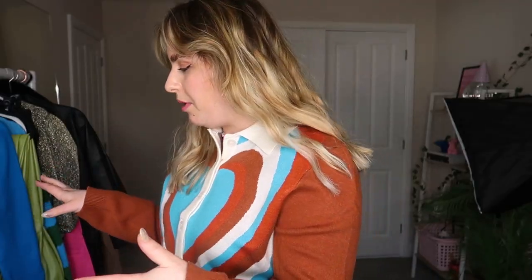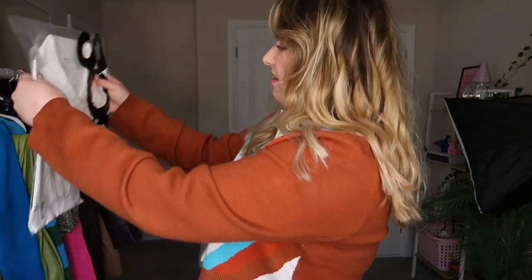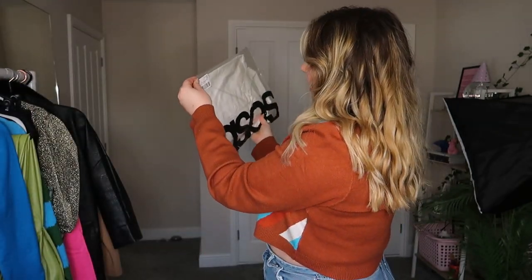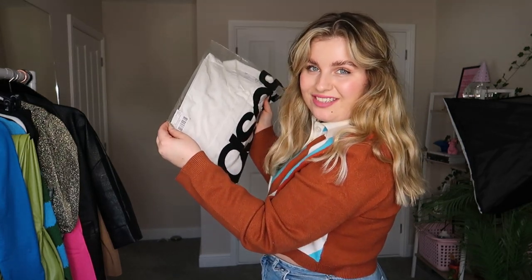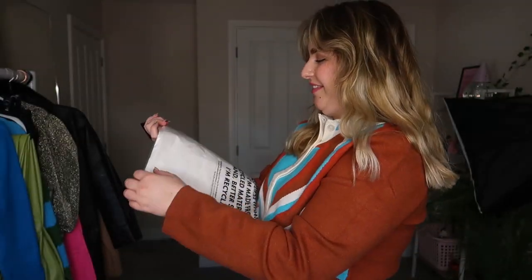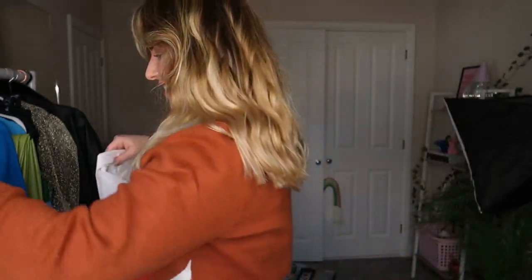Next one. So I think these are both ASOS. So I got two different styles. This one looks kind of off-white. Oh, it's petite. Petite long sleeve boyfriend shirt. She's got her boyfriend shirt on. Guy doesn't actually own a shirt, I don't think. I think he's probably got one from like a wedding. Okay, so I take it back. He has probably got one white shirt. I don't think it'd fit me like this boyfriend shirt would. I'm just cheating on Guy with ASOS boyfriend shirts.